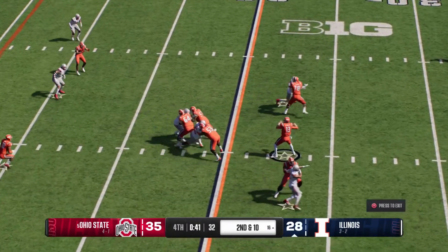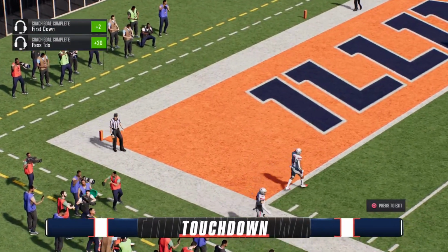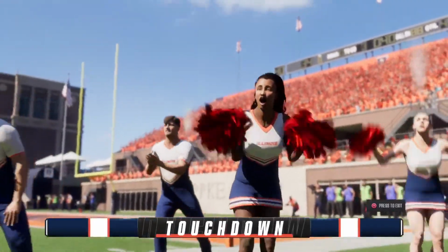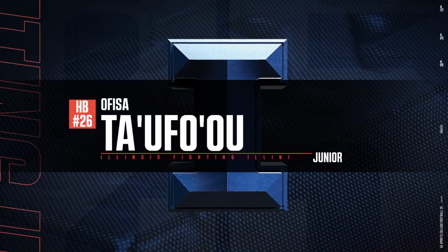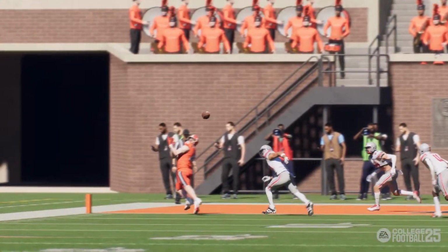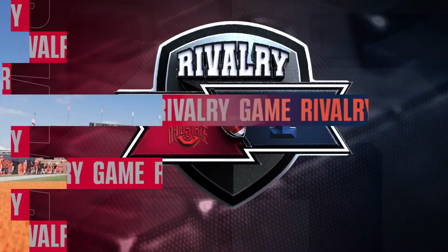On 2nd down, they'll take to the air. He caught it, and he will score. Touchdown, Fighting Illini. And great execution. That is how it's done late in the football game. Now, all you need is that extra point. Bring the kicker out there. This is what you do. Just like practice, knock it through the uprights, tie this football game. We might be looking at overtime soon.